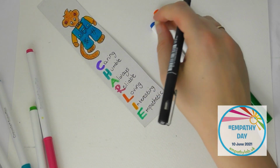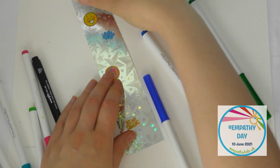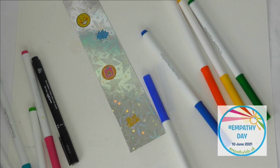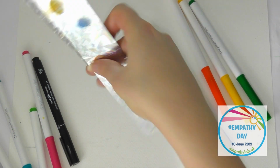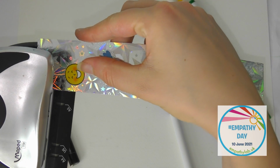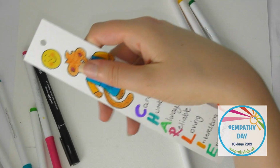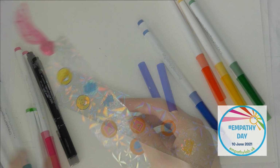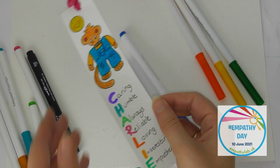I'm also going to add some stickers on because I have some emoji stickers that I found. I thought that would be very good for an Empathy Day bookmark. You can draw on both sides if you want to. It's totally up to you. And also I'm punching a hole in the top so I can add a ribbon too. And here is my finished bookmark. It's very shiny. And here is Charlie and all of the things that Charlie is.